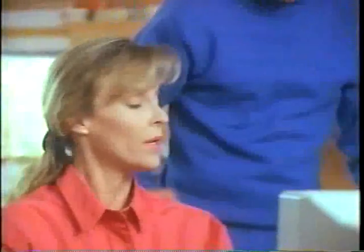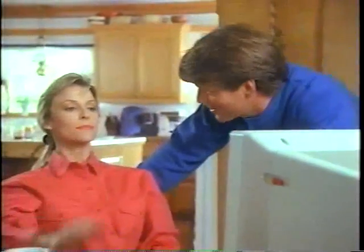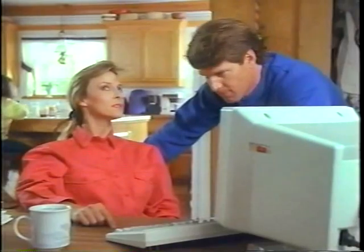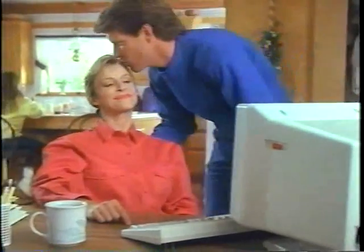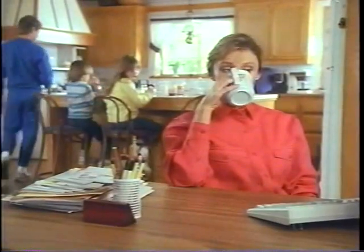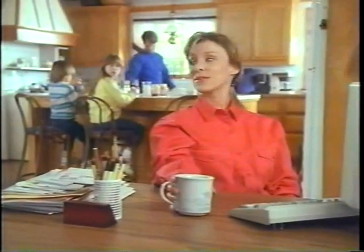Excuse me, honey. I think we need more pancake syrup. What? I said we need more pancake syrup. Oh, on the 3rd shelf in the back cupboard next to the cereal boxes. Right. Mom, it's your turn to drive carpool to ballet class. Yes, I know, sweetheart.